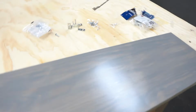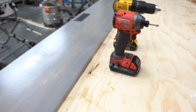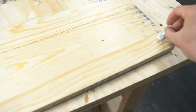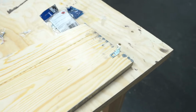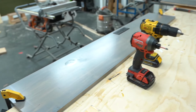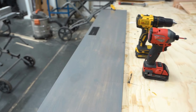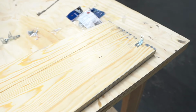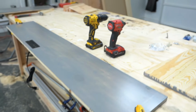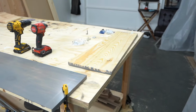How I'm gonna connect these legs to this is just really simple. On the underside here, I've got some L brackets, so I'm just gonna put 2 just like that, screw those in. The reason I'm doing that rather than dowels or something is because I want them to be able to take this apart if they ever need to transport it easily. That way it's not all stuck as one giant piece. So anyways, I'm gonna pre-drill all these holes, and then we'll probably get it over there, assemble it there, and hopefully he loves this thing.